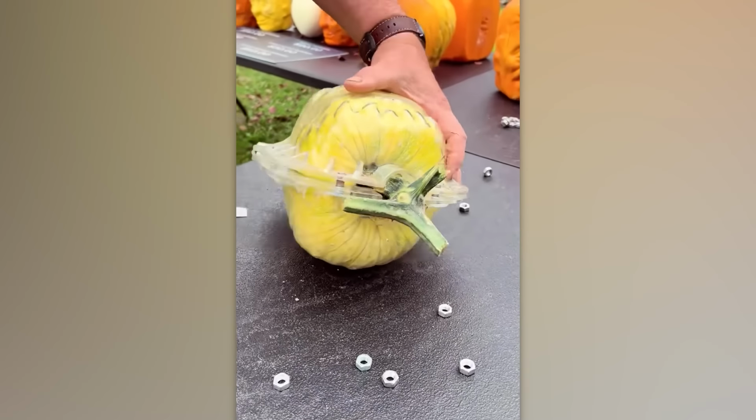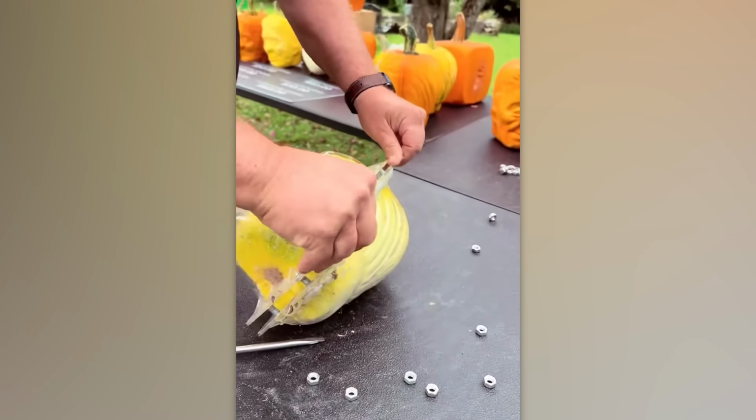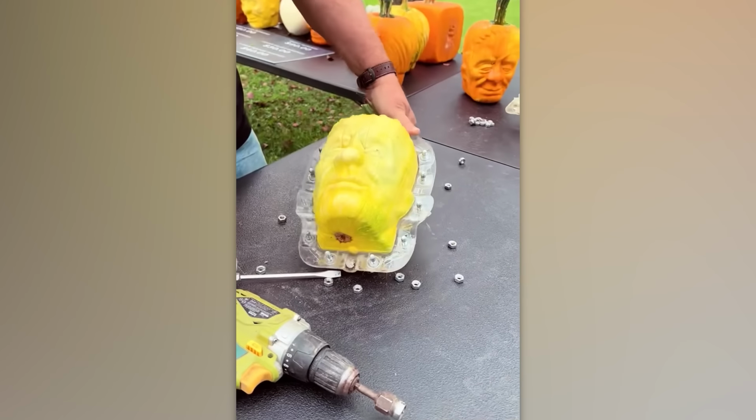This guy's neighbors have no chance of winning a Halloween decorating contest. He's able to grow pumpkins of any shape thanks to these special containers.